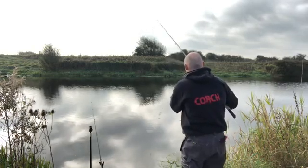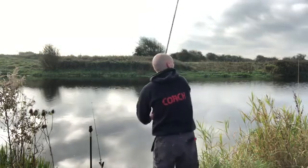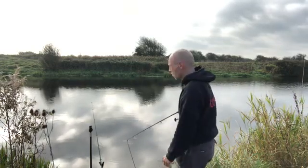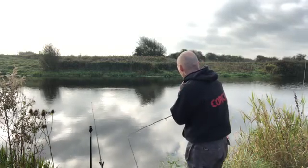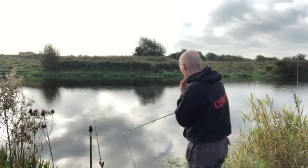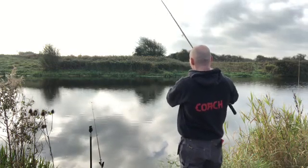Casting really short. What I will do is, if I can't get where I want it, I will change the float. As you see, I'm not fishing with a stick float, I'm fishing with a waggler. Just purely because there isn't much tail on here at all. It looks like it, but that's just wind. And I usually fish with a stick float, but when it's like this, there we go.